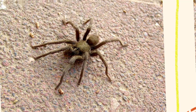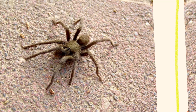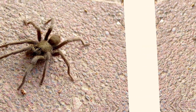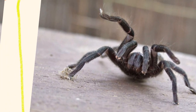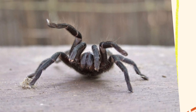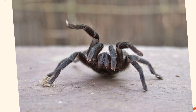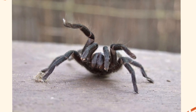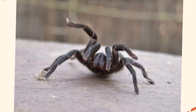The Chaetopelma Olivaceum is extremely fast, capable of darting across its enclosure in the blink of an eye. This high speed is a natural survival adaptation in the wild, allowing it to avoid predators and capture prey quickly. In captivity, however, it means that even experienced keepers must be careful when feeding or cleaning its habitat to prevent escape attempts. Its reactivity also means that sudden movements near the enclosure can trigger defensive behavior. This tarantula tends to be more alert than many other species, often watching and reacting to movements outside its enclosure.